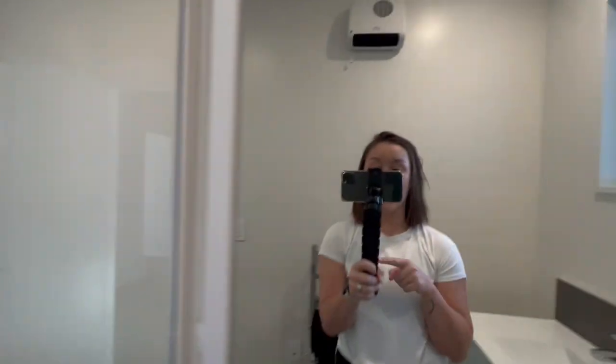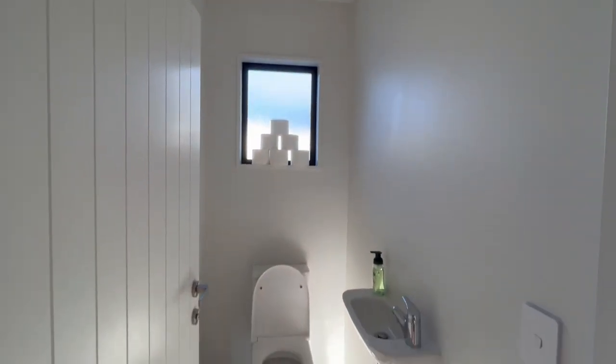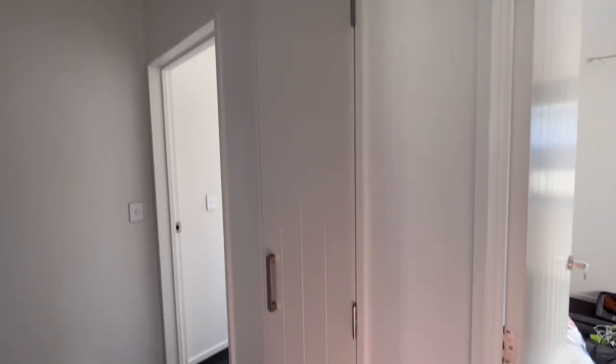As you can see, I finally got a tripod to keep the camera steady. And then the toilet is separate, which I like, so that if you need to go to the bathroom and somebody's in the shower, you don't have to wait for them. There is another hall closet.